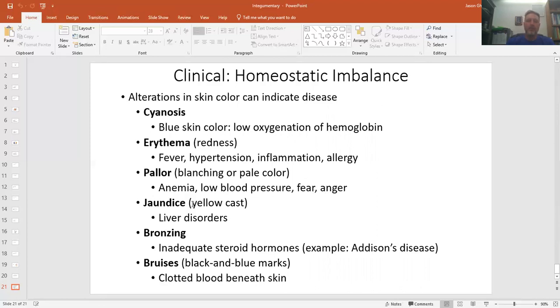Same thing. Jaundice, this is a yellow coloring. We get these from liver disorders because of the proteins that the liver makes. You can get a bronzing. It's kind of a tannishing, but it's got a metallic sheen to it. These are from hormone imbalances. Addison's disease is an example of this. And then we have bruises. This is, again, black and blue marks. This is the blood that is coagulating underneath the skin.